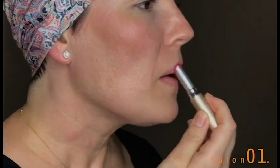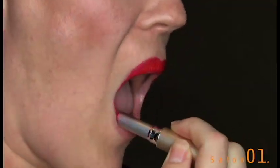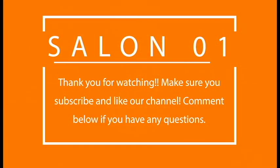And then finally, my last step is gonna be my beautiful Pure Moist lipstick from Jane Iredale in the color Gwen. And there you have it, a full face, cleansed, hydrated, protected, resurfaced, and covered in makeup in a pretty quick time.